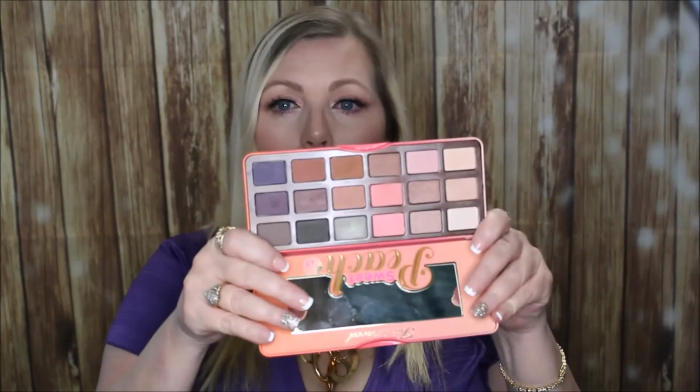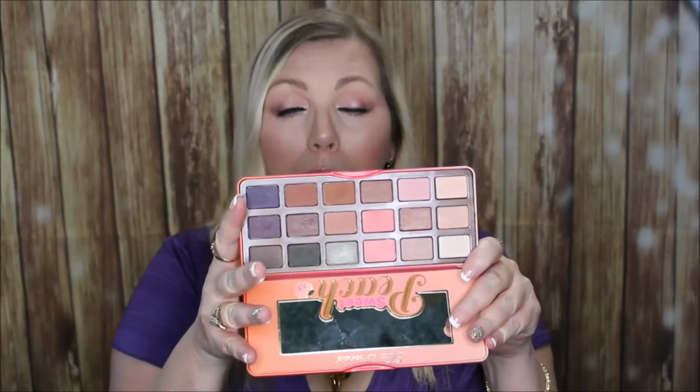And then for the best color payoff, it's going to be the Sweet Peach palette. This one has, to me, the best color payoff because the colors in here are so pigmented. Even the lighter shades just apply so beautifully. The color lasts all day and it doesn't smear, smudge, whatever. I mean, it's just a beautiful palette. I like the packaging too, but the colors are phenomenal. Even the darker colors are very well pigmented. They are very blendable, layerable, you name it.